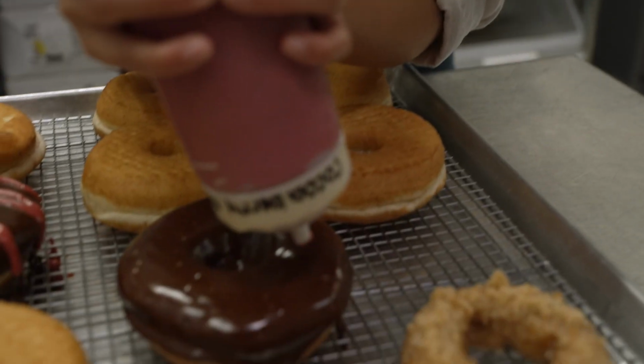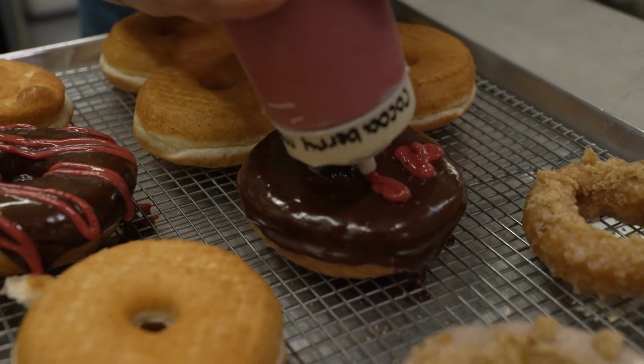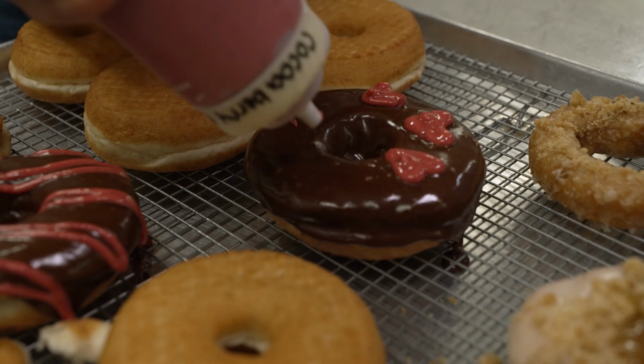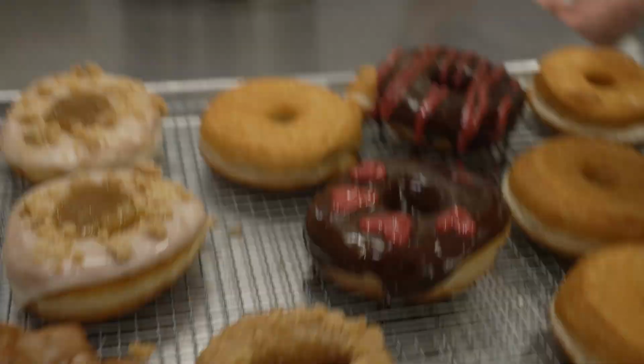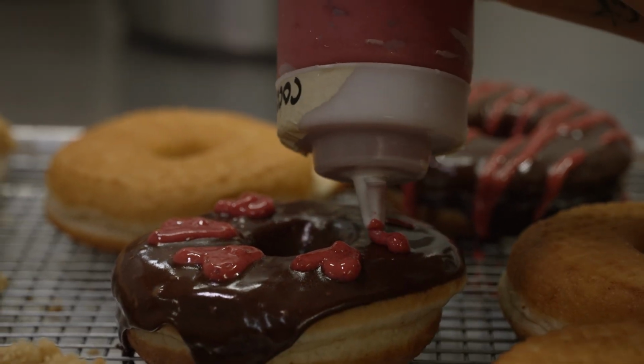Can I put hearts on it? Yeah, you can do whatever design you want. You can give it a smile. Oh, that's so cute. Isn't that cute? I know that these are not gonna be sold, so that's why I'm not sticking to protocol here, but to be honest, that's actually not a bad drizzle shape for Valentine's or something. I'm gonna keep that in mind. Actually, that's really cute. I'm just giving you guys an idea. Yeah, I'm writing this down for later.